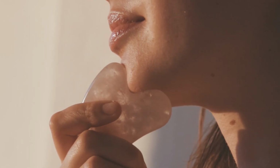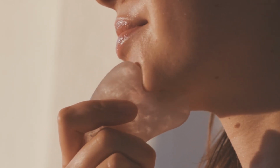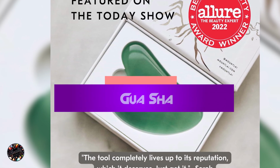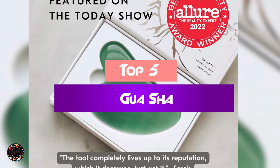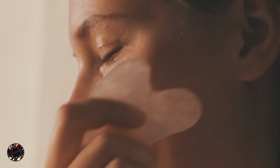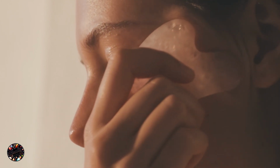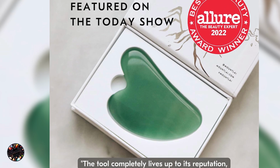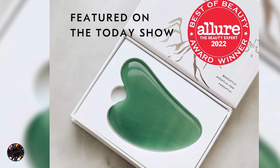Are you looking to elevate your skincare routine with the best Gua Sha tools? Gua Sha is an ancient facial massage technique that helps promote blood circulation, release tension, and improve skin texture. Today, we're diving into the top 5 Gua Sha tools that will not only help you relax, but also enhance your skin's glow. Let's explore these products and find the perfect Gua Sha tool for your beauty needs.